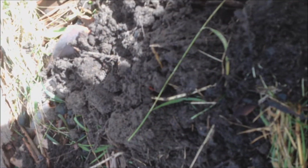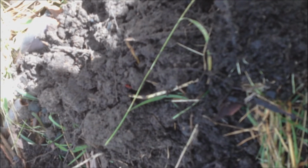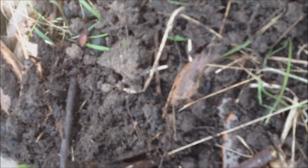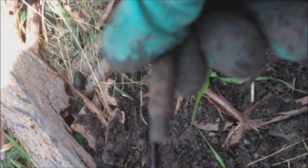Hello detectorists. I've got a solid 925 just here. I reckon it's probably going to be a coin, so let's try our luck and see how we go. Of course I don't have a pro pointer, so I have to use this method, which, as you can see, leaves something to be desired. Okay, so what I found is a bullet casing instead. There she is.